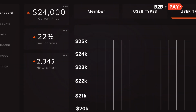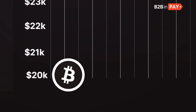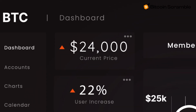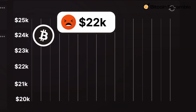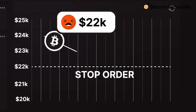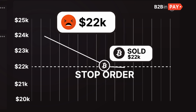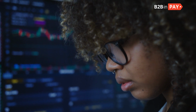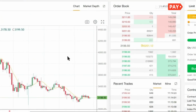So, let's say you have one Bitcoin, which you bought for $20,000. Right now, it's worth $24,000, but you're concerned that the price might go down. You can set up a stop order at $22,000. This means if Bitcoin's price drops to $22,000, your stop order gets triggered and your Bitcoin is automatically sold at that price. But it's important to know that a stop order is not a guaranteed sale at that exact price.